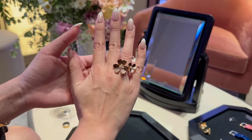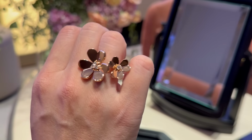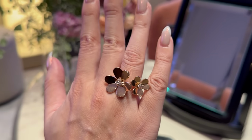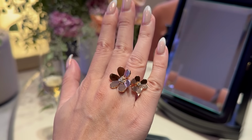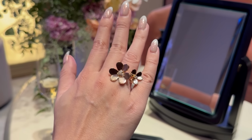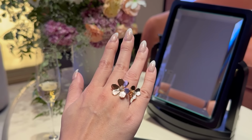This is a close-up in the beautiful rose gold. You guys know how much I love the Frivole. I wear my earrings so much. As you saw, I wore them today. Do these come in rose gold in the big size as earrings? No. Maybe one day. Maybe.